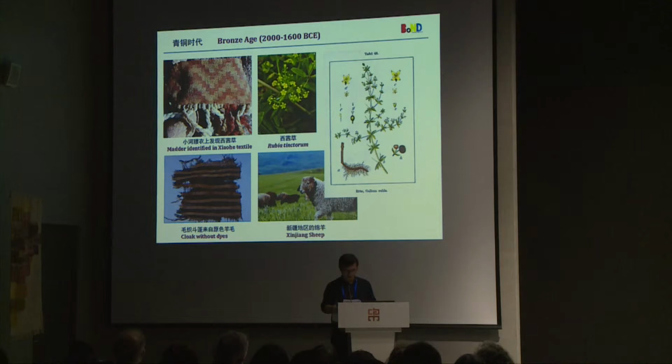I thought those black and yellow woolen cloaks would be dyed with tannin and flavonoid dyes respectively. However, there's nothing detected. Thus, those textiles should be made of black and yellow wool fibers. I mean the original colors of sheep. In addition, dyer's madder, Rubia tinctorum, was most likely the earliest natural dye used in China.